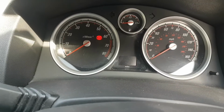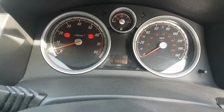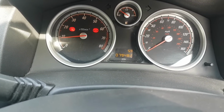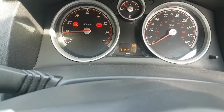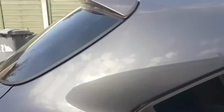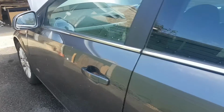So without further ado, guys, let's go and start this thing and see if I can show you how bad it runs. Okay, start up. So first of all, I hope you have seen how bad it started, or how difficult it was to get it running. It really took a few turns of the engine for it to start. Now let me show you the exhaust. And it smells like petrol coming out of the exhaust.